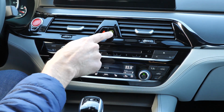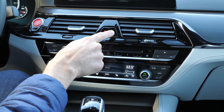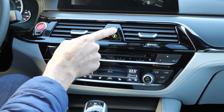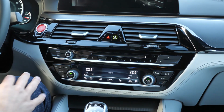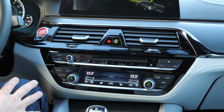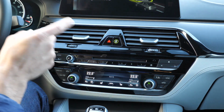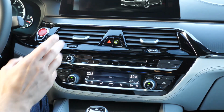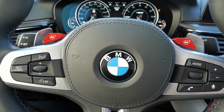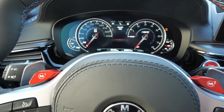By the way, if you wonder about this button right there, this is to activate or deactivate the different assistance systems. Usually, of course, for city driving, it's best to leave them all on for most safety. And soon, more on the digital instruments, and also a detailed shot on the infotainment system. So let's look over to the instruments.